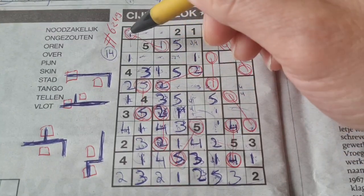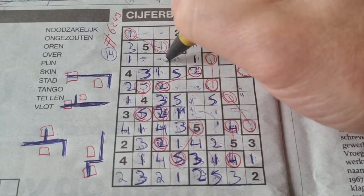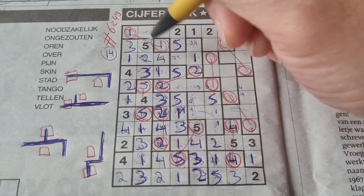These 2 boxes can be 3, so 1 box left for the 3 in this area. Should be there. 2 numbers left in this area for numbers 2 and the 4. We have a 4 there, no 4 there. 4 should be here, and the 2 goes there.